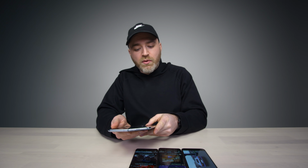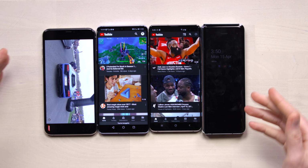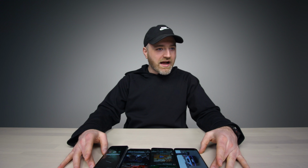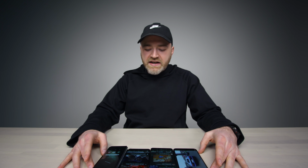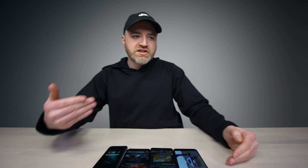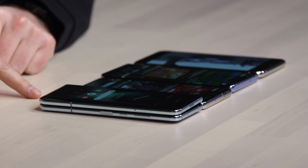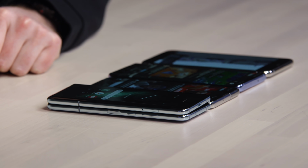Of course, it's also important to have the comparison in folded mode because it looks really tall in pictures. I expected it to be a lot taller than it is. It's similar in height to any flagship large size smartphone that's out there right now. Now, granted, in the folded mode, it's quite a bit fatter, as you can see on that angle right there.